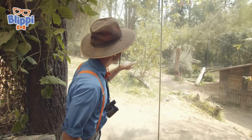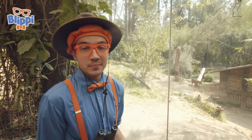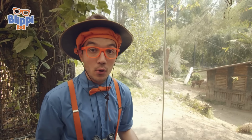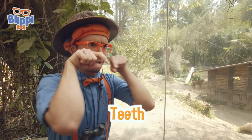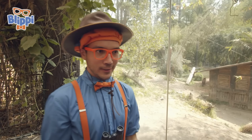Whoa. Look, he's coming this way. Hello. This tiger's name is Rakan. And it looks like he's getting ready for lunch. Yeah. Tigers, they love to eat. They like to eat meat because they're carnivores. Carnivores, that means an animal that likes to eat meat. And they have really big teeth that help them do it. Front teeth grab onto their food, and back teeth help chew the food. Woo! It's really good to chew up your food, especially if it's healthy food.